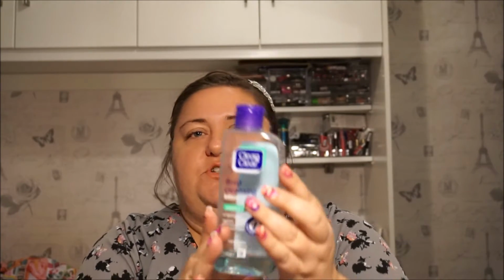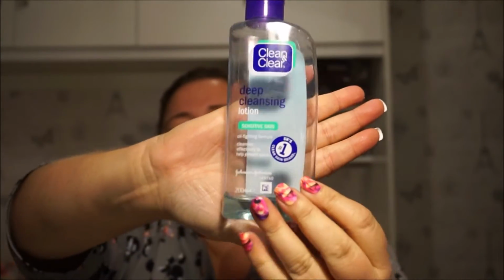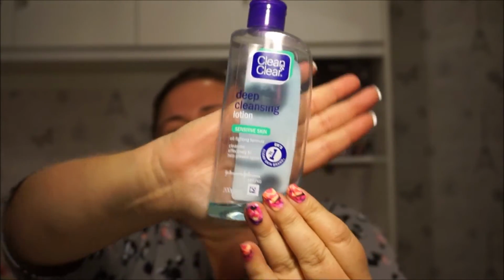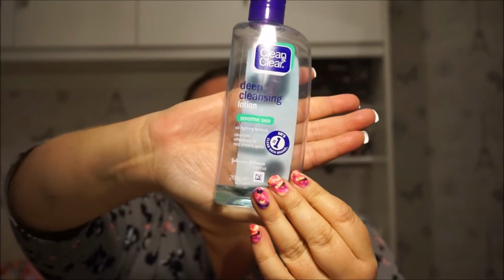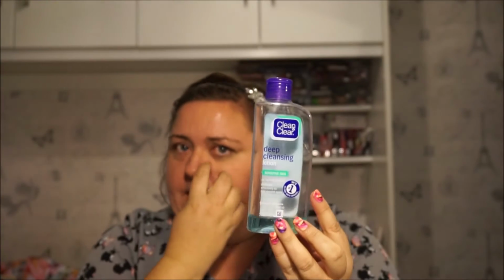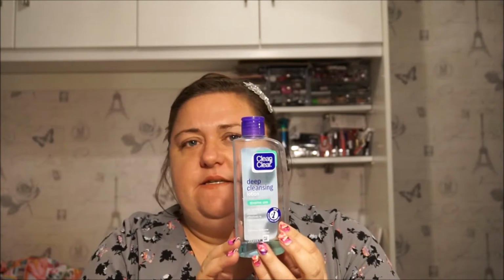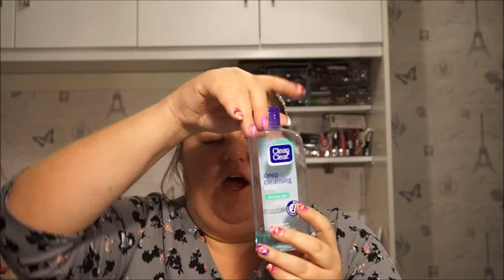So I've got this Clean and Clear Deep Cleansing Lotion. Now this is for sensitive skin and I feel like this is a bit too harsh for me. I don't know if it's because my skin is older and this is aimed at teen skin. I bought this because it's got salicylic acid in it. And I've had this quite a while. And I bought this to replace the Clinique toner that isn't a toner, you know the one I mean. I can never remember the full name of it.